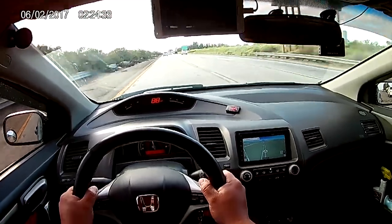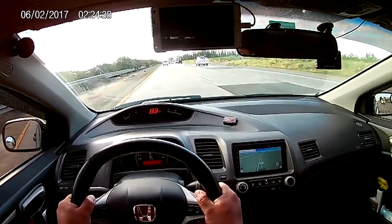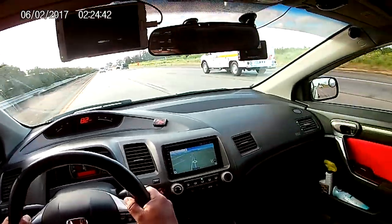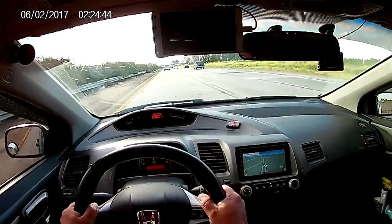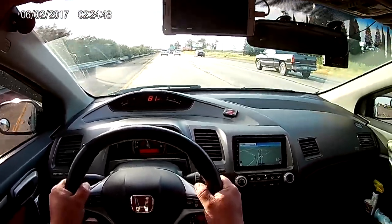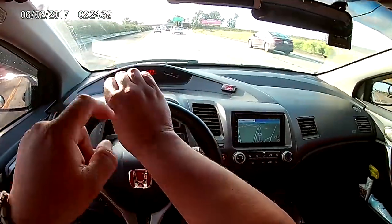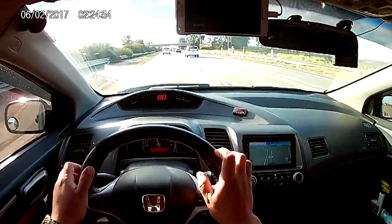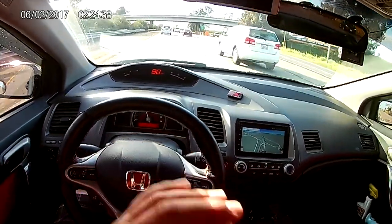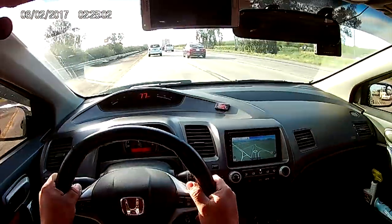This is a 2006 Honda Civic Si. The only thing I've done to it was throw on a Canon filter. It's not even a short ram, it's not even cold air. All I did was cut the mass airflow sensor, the MAF housing, just a little brick like this where it goes in, and I chopped that off. Put a coupler to connect it to the throttle body and the Canon filter.